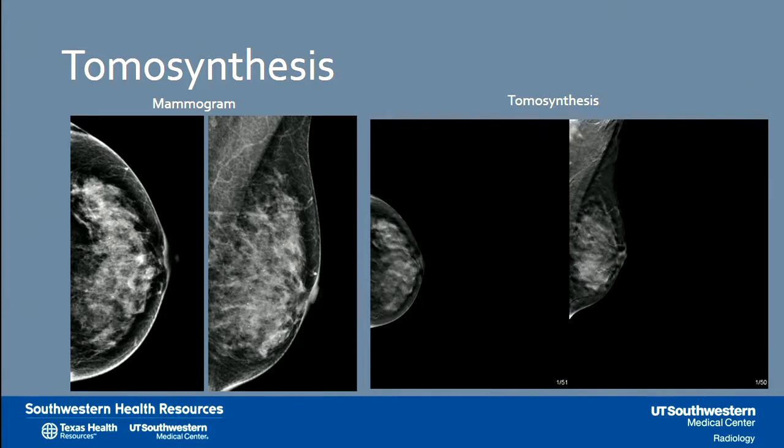So here's just an example of a mammogram. This woman has heterogeneously dense breasts. It can be hard to find the white cancer hiding amongst her white breast tissue. So when we do a tomosynthesis exam, I'm just going to scroll through the images. And you can see there's a stack of images. As you come closer to the mass, it becomes more in focus. And maybe you can appreciate in the lateral breast, there's this high density mass with some irregular margins.